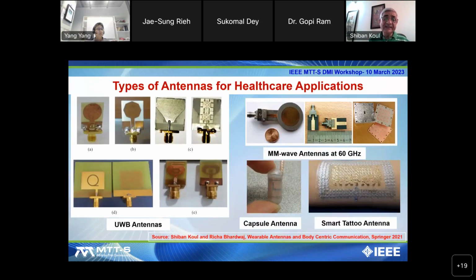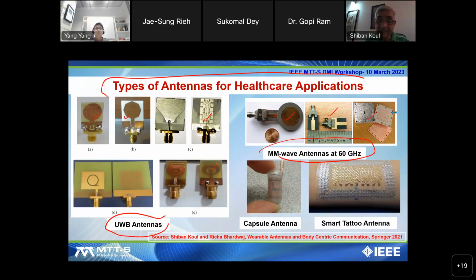Now you need also several types of antennas because we are doing communication for healthcare application. We can use ultra-wideband antennas. We can use millimeter wave antennas. These are basically monopole antennas. We can use EBG structures to manufacture antennas. Then we can use millimeter wave disc antenna. Again, this is monopole. So we can use multi-layer antennas. And if it's capsule, we can use a wrappable, flexible material and put the antenna on top of it.